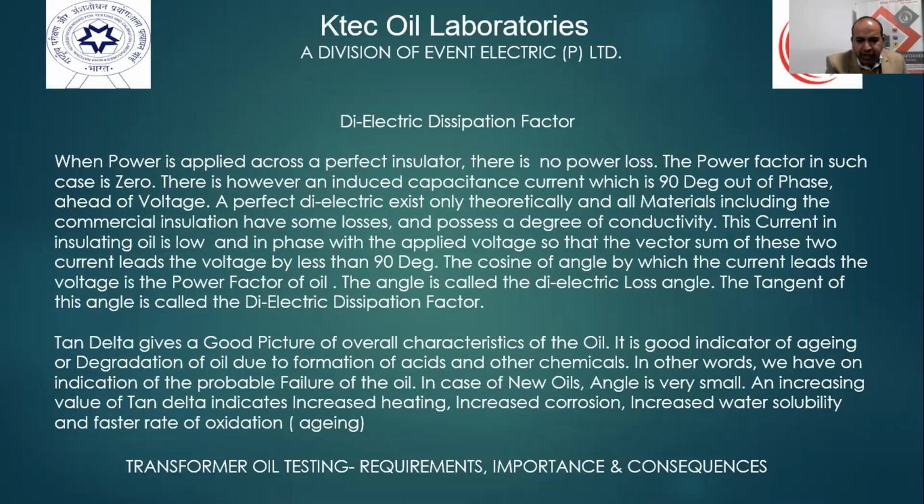If it is not good and it is getting increased, in the case of new oils the angle is very small. If it is getting increased, it indicates heating, increased corrosion, increased water solubility. If the value is not as per the limit, in that case we need to replace the oil.